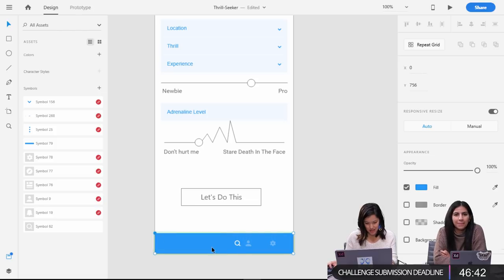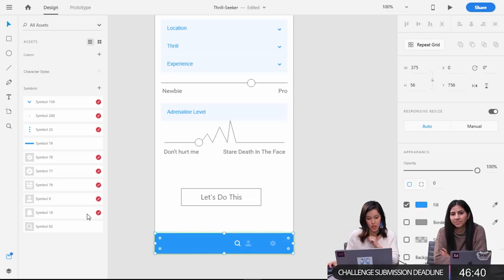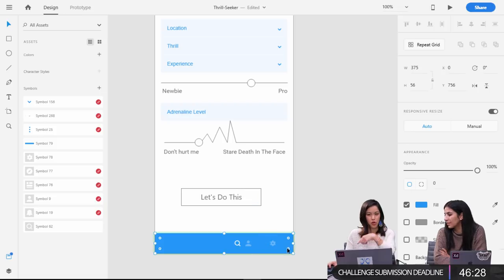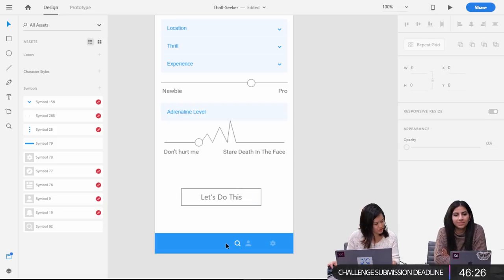Okay. So since I brought these over from a wireframe kit, they come in as symbols. If you want to edit your symbol within XD, you just double click on the right and it says make a local symbol. So whatever change you make here will reflect. That way you don't have to go back to the other screen back and forth.